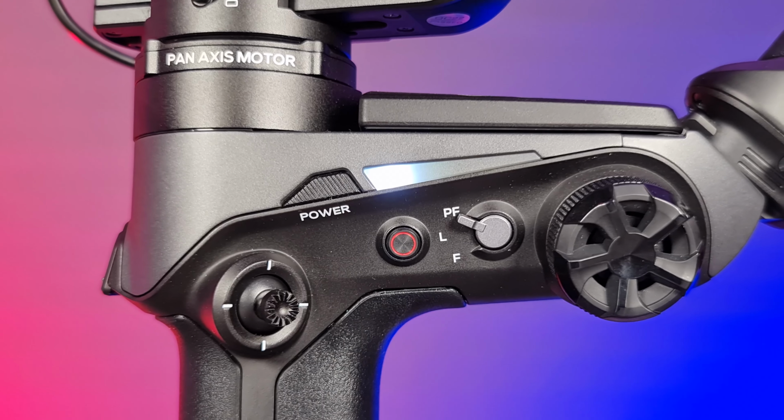So both of those gimbals have the same modes, but I love the Weebill 2 because I can swap between the different modes and use the joystick with one hand.